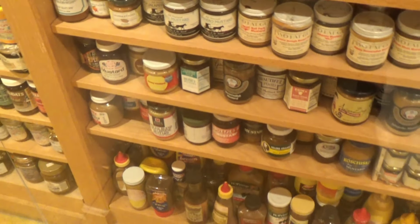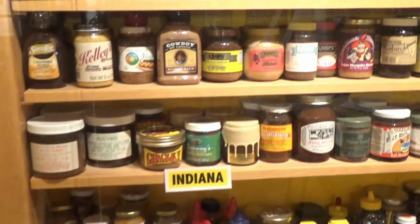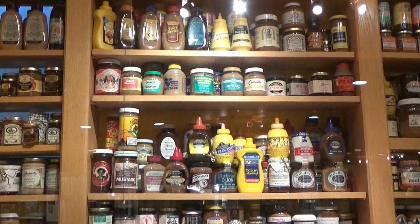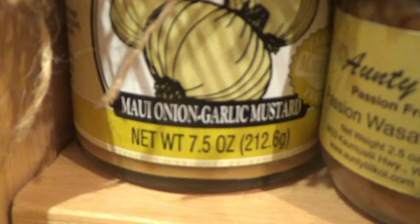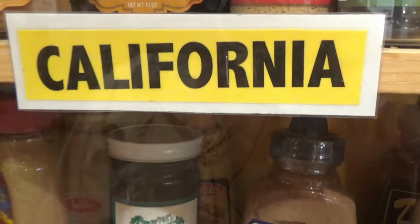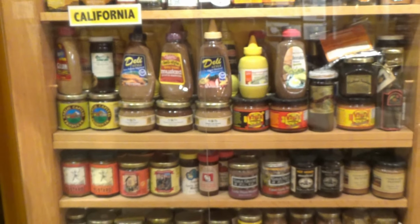Illinois has a lot. You got four rows there. And one, two, three, four, five, six rows up here. Oh wow, just from Indiana. Even Hawaii has some mustards. Look at this one. Maui onion and garlic. And as you might expect, California is loaded with mustard brands.